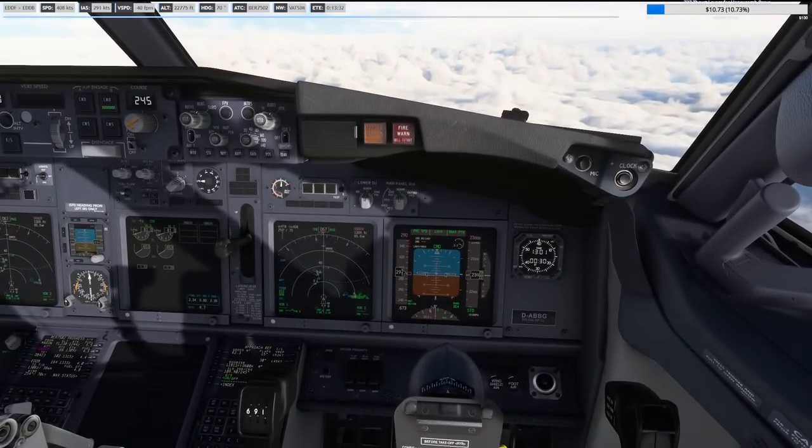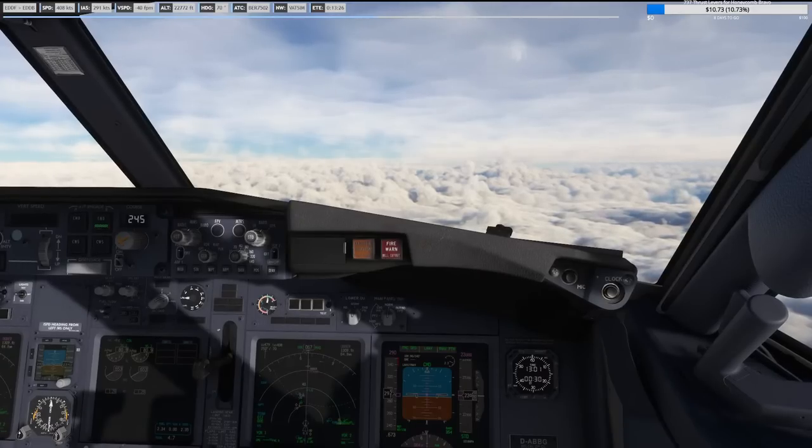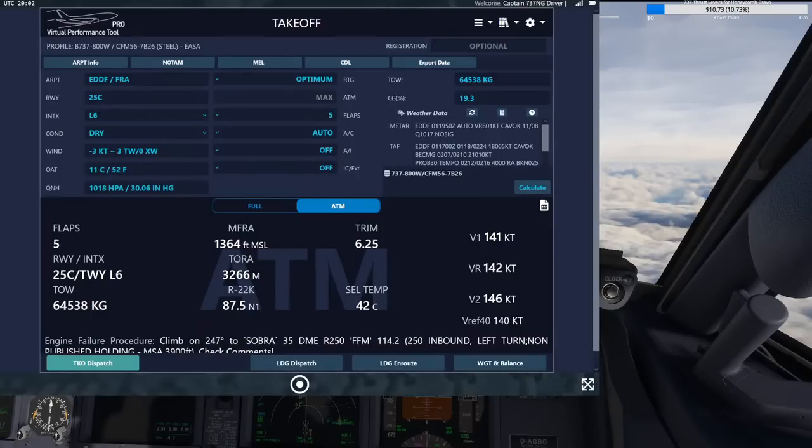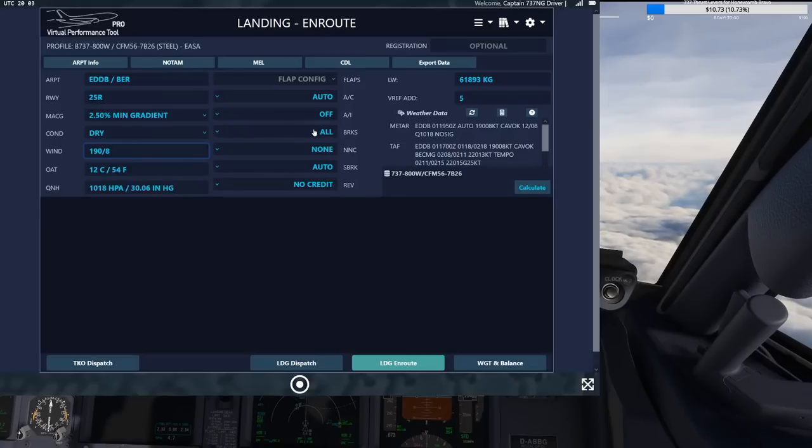Okay, let's do some landing calculations. As annoying as it is for airports that you're familiar with, you still have to do those mathematics all the time. So, landing en route, 25 right, 2.5 dry, latest is 190 at 8, temperature 12, 1018, no sick. We said the landing weight is 60.